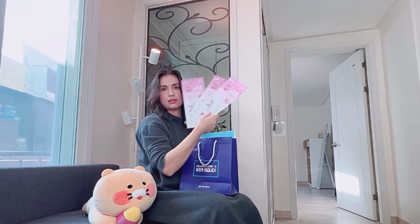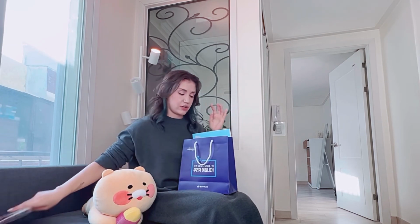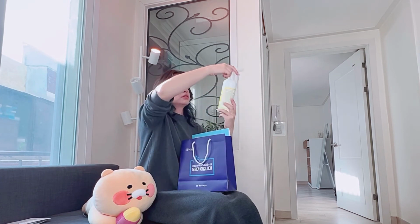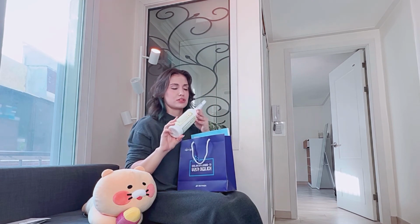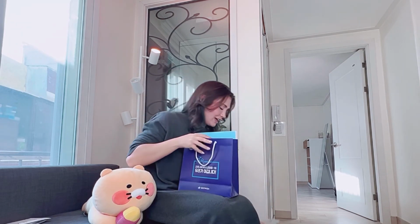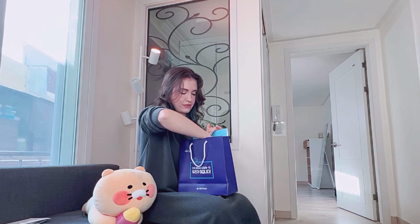So we've got 3 KF94 masks, which honestly you can never have enough of, because with air quality, even after the pandemic, we would be using these if it's a bad day for air. We've got our disinfectant spray, which I've got another one of, which I've never used, so I now have two.